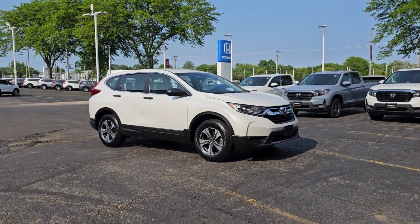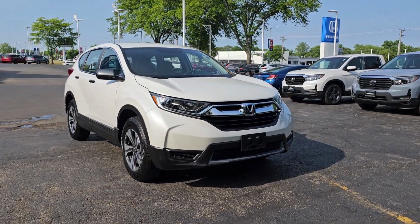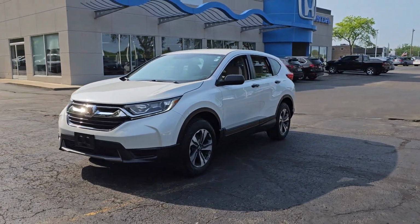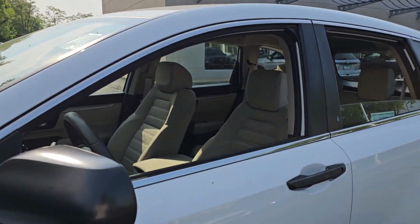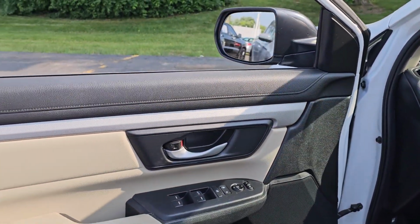Hop into the 2019 Honda CR-V. This vehicle is an outstanding buy with fewer than 45,000 miles on the odometer. Prepare to fall in love with this sleek, tech-savvy CR-V, loaded with convenience features to make your life easier, all-weather capability, and premium styling. This small SUV is the perfect complement to your active lifestyle.